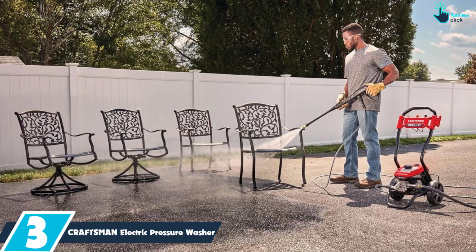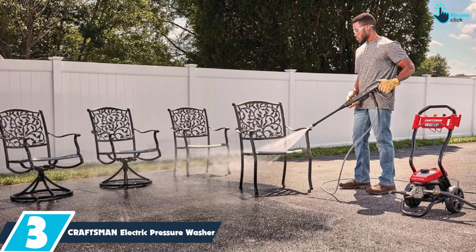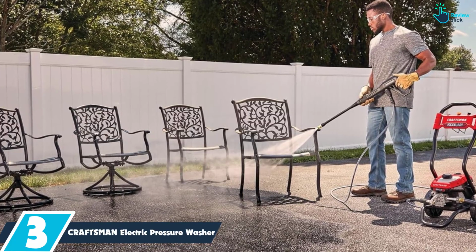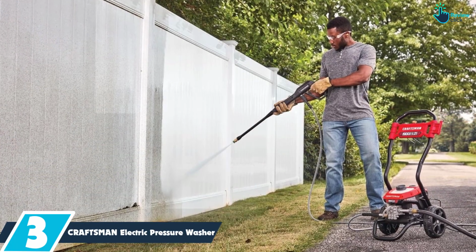At number 3, we have the CRAFTSMAN electric pressure washer. While we didn't have hands-on experience with this particular 1900 model, we did test the 2100 psi version, which is widely unavailable right now, and the reason we swapped in this stocked one. We found it boasts enough power to handle mid-duty jobs and a light, easy-to-handle design.